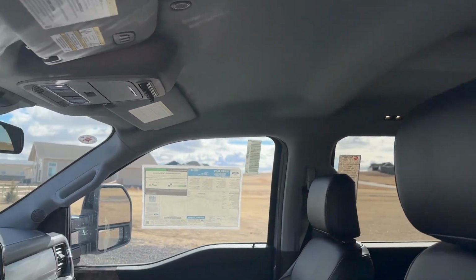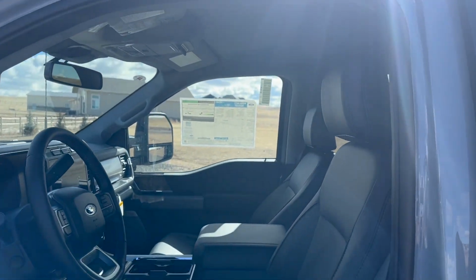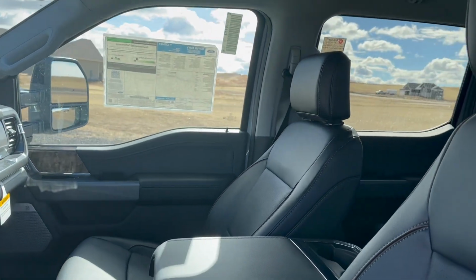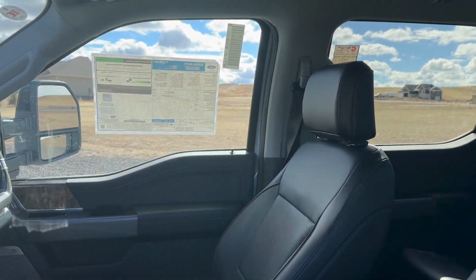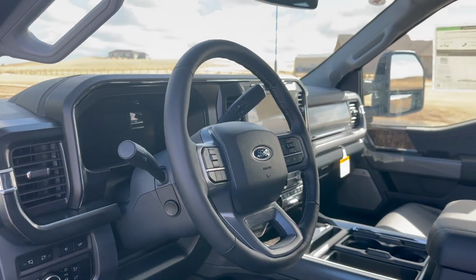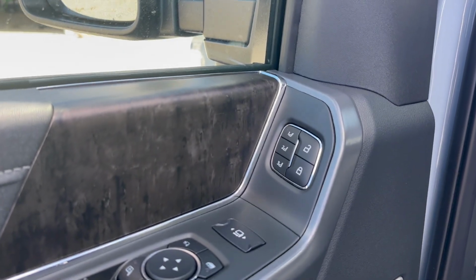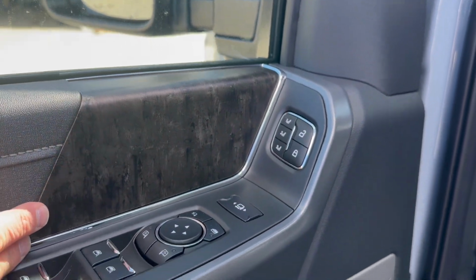And one thing you really note with Ford in particular, their pickup trucks, you have a ton of headroom. So a lot of taller individuals really opt for Ford, from my personal experience anyway, and people that I know. They say it's a little bit better compared to the competition. Some nice wood finishing up here.